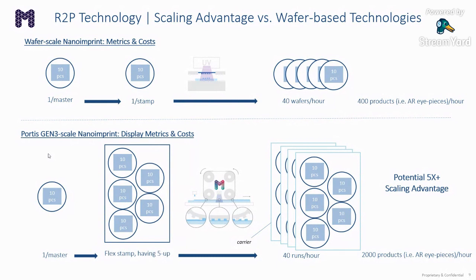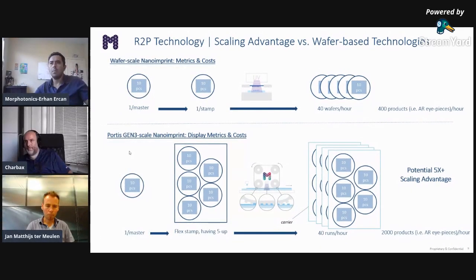We think this is needed for some applications, not for all, but suddenly you go beyond 300,000 products per year to 4, 5, or 10 million products per year. And if a technology really becomes a consumer product, this is needed. And we think this is the main benefit from the roll-to-plate technology.